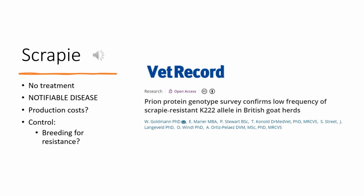However, there has been some recent research performed by Goldman et al. in 2016 of a genotyping survey of over 1,200 goats in the UK, with the scrapie-resistant gene being found in 8 heterozygous individuals. So while this number sounds really low, it means the possibility of breeding scrapie out of the UK goat population is not impossible.